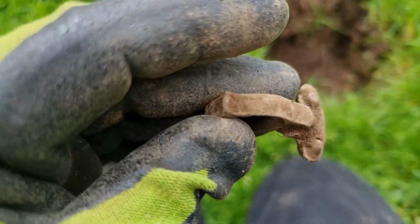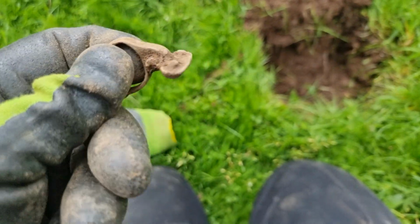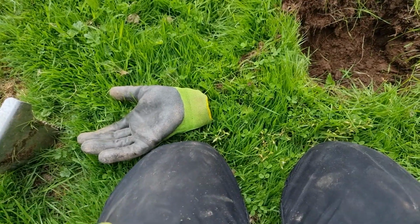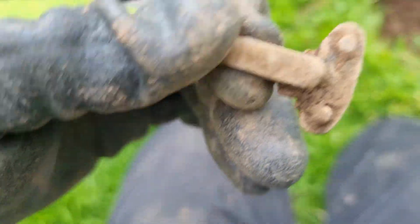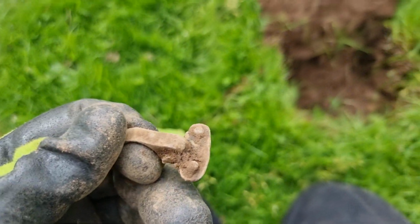I know what it is. It's off one of those plates. So that's your finger hole. You hold it like that. There would have been a plate on here. It would have held a candle.